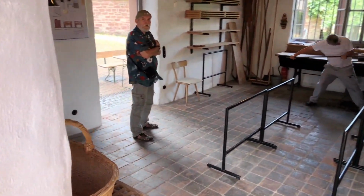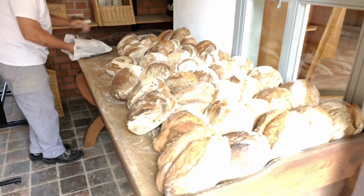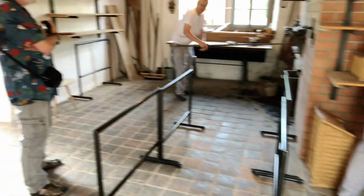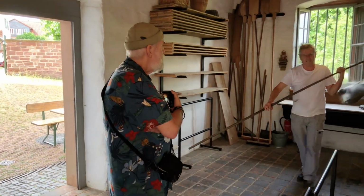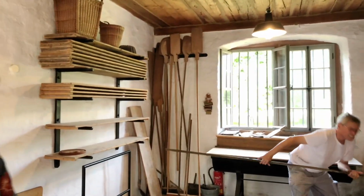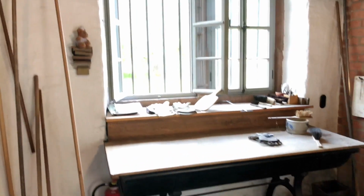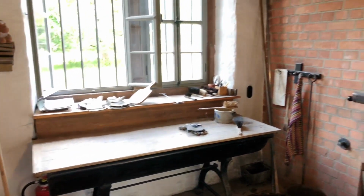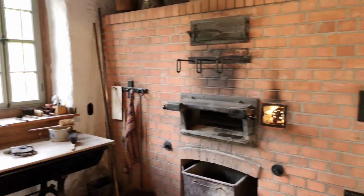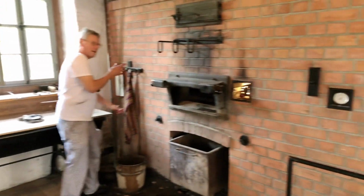Hello. Look at that. Beautiful bread. Beautiful German bread. So here's the baker at work. He just cleaned out the oven. When I was here before, he actually had the fire going, but it goes quite rapidly now. So this is the old bakery from the Abbey, which is still used every Thursday, and they're producing this beautiful bread.